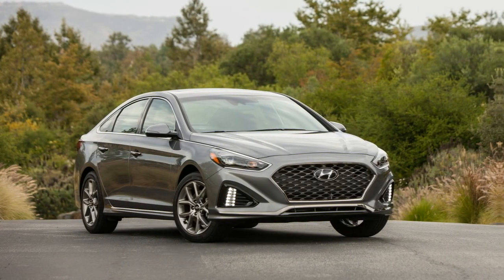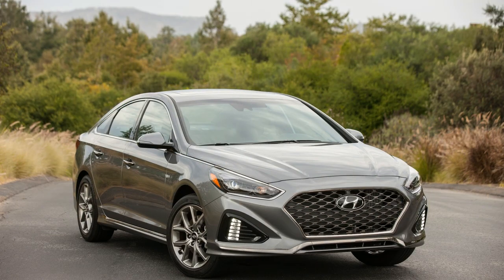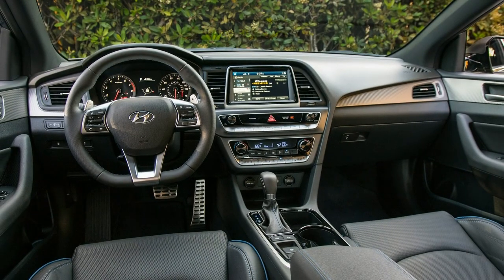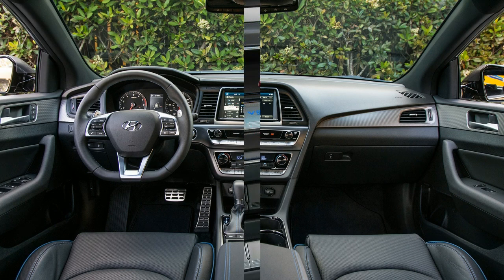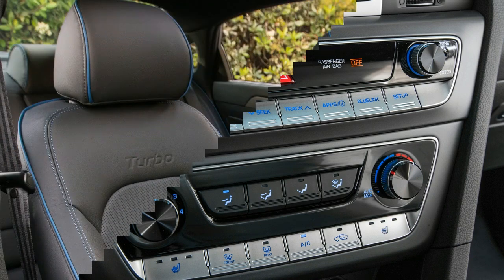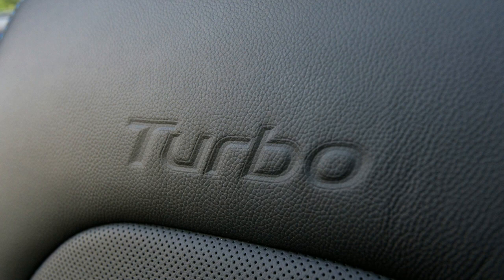The new transmission isn't likely to make the 2.0T significantly quicker, but it does raise the EPA fuel economy numbers to 23 miles per gallon city and 32 miles per gallon highway, up from 22/31. The quickest and most efficient Sonata probably will be the Eco. Hyundai expects that model to pick up 1 mile per gallon on the highway rating of the 2017 version, which is rated at 28/36. Meanwhile, the 2.4-liter's EPA ratings are unchanged at 25/36 for the SE and 25/35 for higher trim levels.